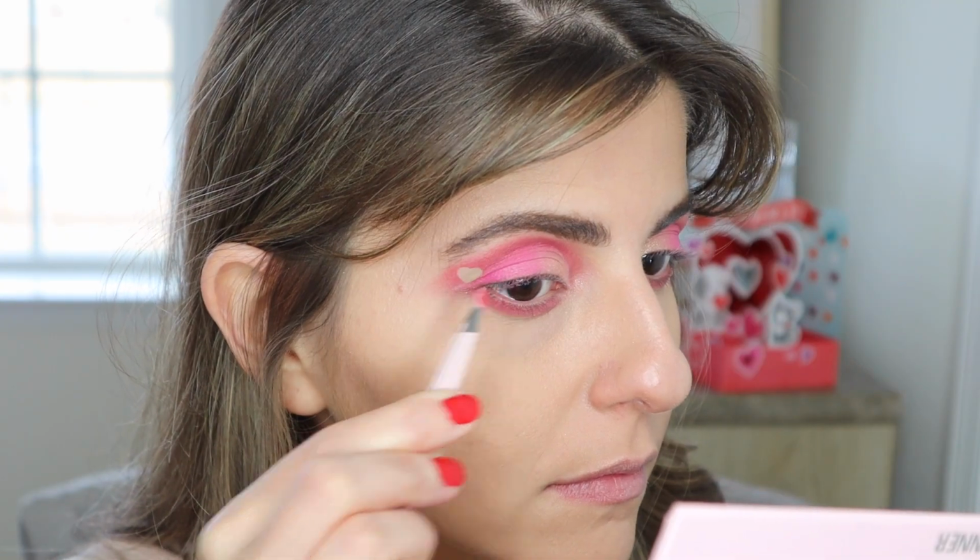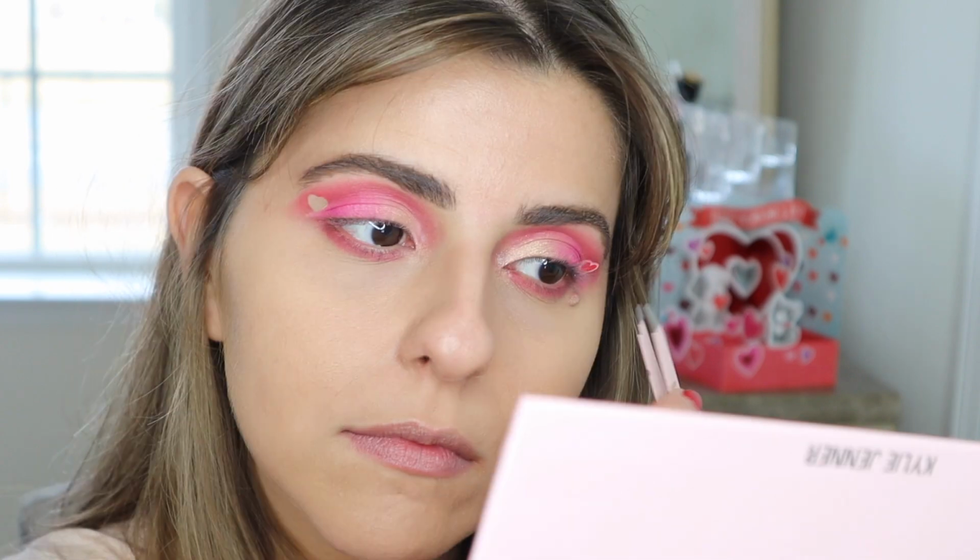At the end of all that, I removed the sticker heart, and it looked really good. I was questioning it. I did not think that it would work out, but it really did, and it gave such a really nice Valentine's Day type of look. And then of course I applied my wings, eyeliner, and mascara, and that's the finished look.